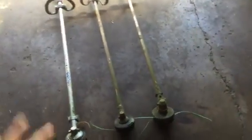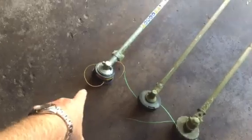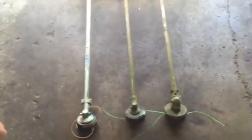And you'll see that it'll do a much better job of cutting, especially when you're trying to edge out sidewalks and stuff like that. This stuff here is very difficult to use. So once that's gone, I'll have the green stuff in it. But if you have any questions about these, let me know. Like I said, Red Max for power and the weight distribution I felt was the best.